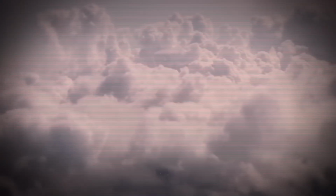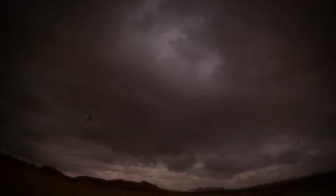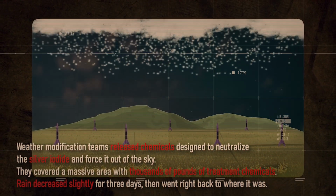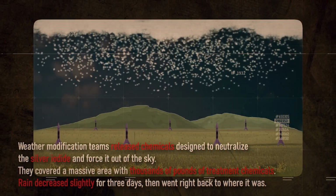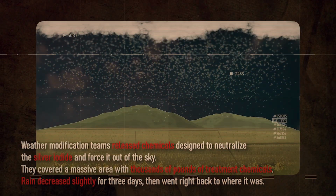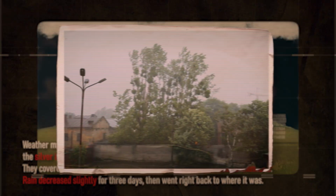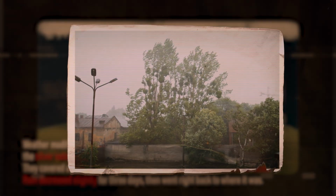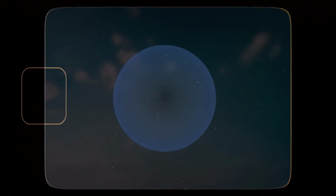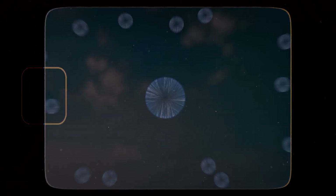They tried to fix it in September. Weather modification teams released chemicals designed to neutralize the silver iodide and force it out of the sky. They covered a massive area with thousands of pounds of treatment chemicals. Rain decreased slightly for 3 days, then went right back to where it was. The treatment removed some particles, but the remaining ones kept creating new ones faster than the chemicals could remove them.